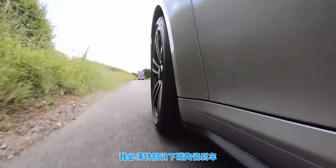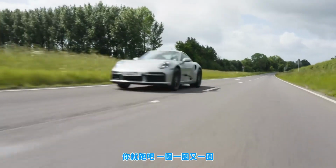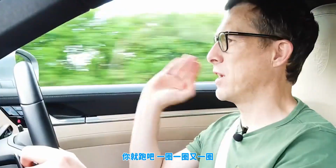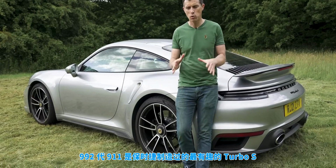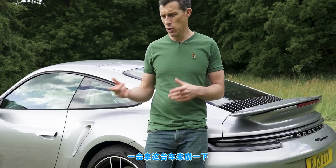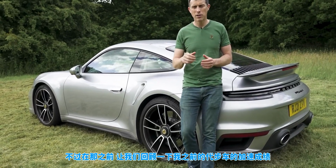I've got to give a special mention to the brakes. Carbon ceramics can sometimes seem a bit grabby, but these aren't. And on track, oh my God, you can pound this thing lap after lap after lap, and the brakes just stay solid. So the 992 generation of 911 is the most fun Turbo that Porsche has ever built. It's also the quickest. Now I'm going to launch from 0 to 60, but before we do that, let's run through the 0 to 60 times I've achieved in all my other daily drivers.